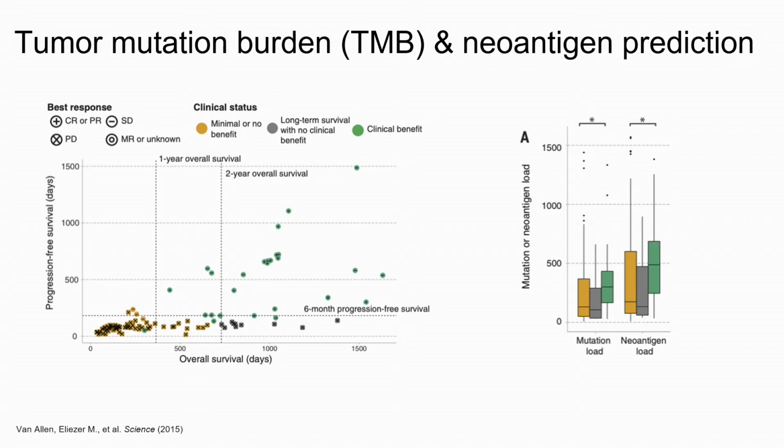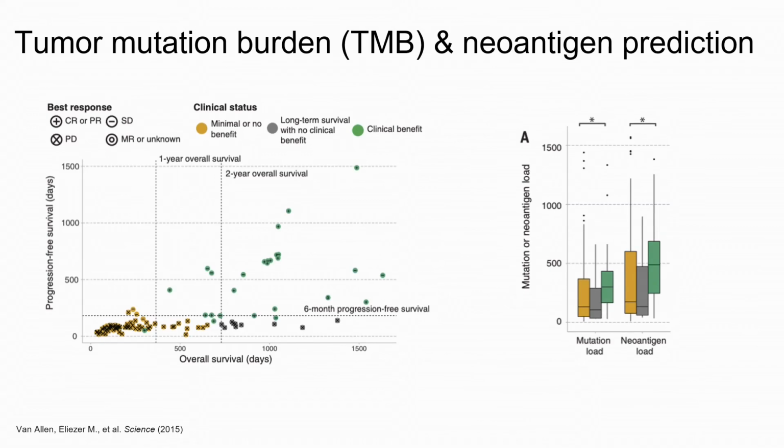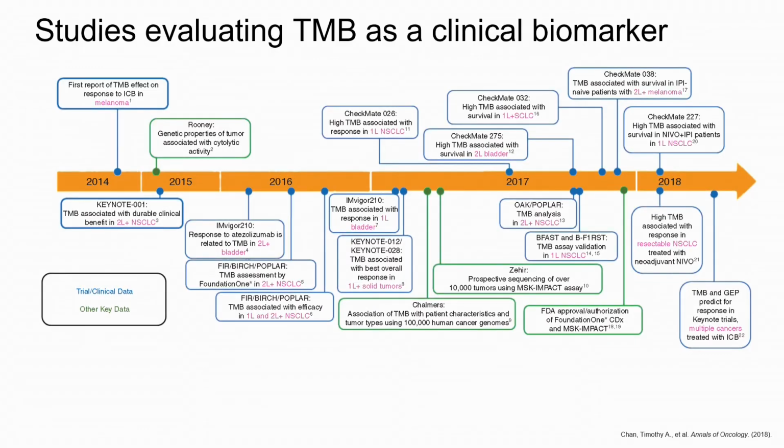And actually, because most of these neoantigens are not in classic cancer genes, we actually can't use those targeted panels. So none of these tests are actually suitable for the neoantigen predictions because they don't have the full genomic content that's required for those algorithms. Tumor mutational burden has been evaluated as a biomarker in the context of dozens of immunotherapy clinical trials. It's impossible to cover every one, but this is a review from Tim Chan showing many of the clinical trials that have used tumor mutational burden as a potential selection or stratification factor.